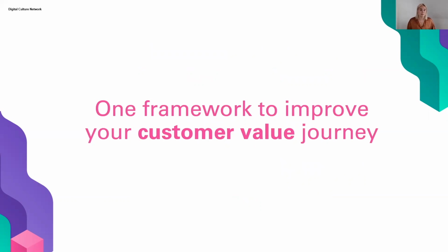Another one, this is the main one that we're going to talk about today, is the one framework to improve your customer value journey. This is a framework that I've been working with many organizations on over the 2 years that I've been at the Digital Culture Network. And it seems a really great framework for any digital marketing strategy and not just e-commerce. So I'm just going to click to the next slide to show you this.